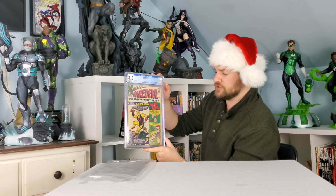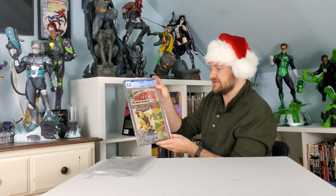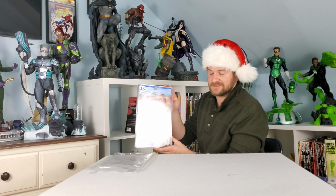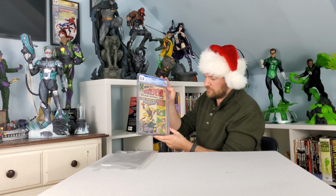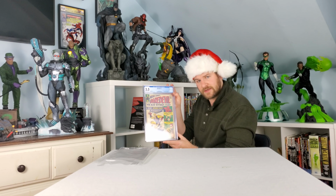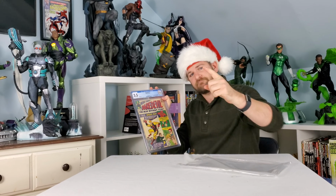Words cannot express to you how excited I am to own this book. The colors are popping like crazy. This thing must have never, ever been displayed once. And honestly, I don't plan to. I think I'm going to do either two things. Put it in a safe or put it beside my bed so I can kiss it every morning. So this is why I say, guys, keep on hunting.